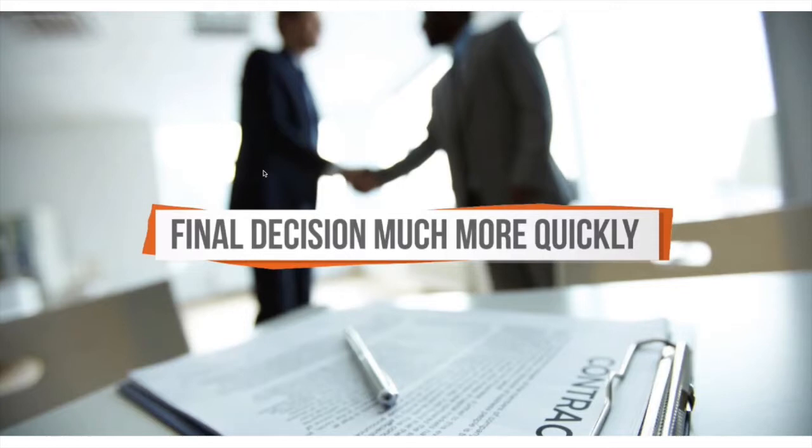So the bottom line in terms of the big value this produces is it helps build consensus and drive to a purchasing decision much faster with all the different people. And that's one of the big challenges in B2B sales: how do you get all the different people to agree that this is the right solution?